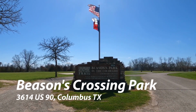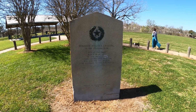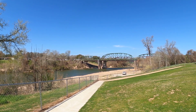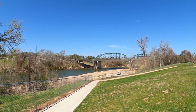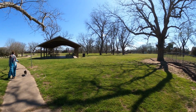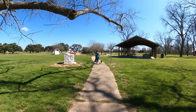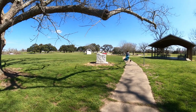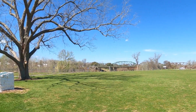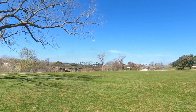This is Beeson's Crossing Park, and it has a great picnic area. It has a Veterans Memorial area. It has a nice little beach area that goes down to the river. Great view of the bridge. Great place to come for a picnic or just a nice stroll. And literally just right across the river from town.